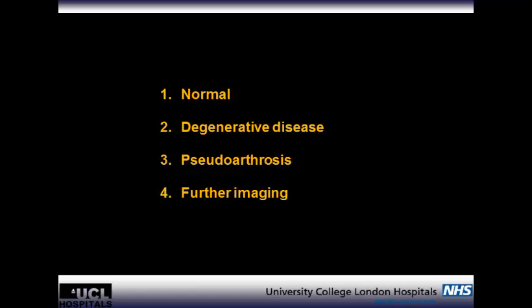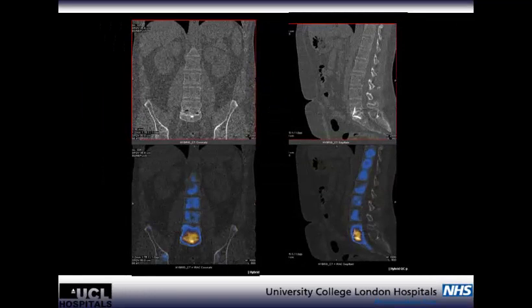What further imaging do you need? So what is your diagnosis now?